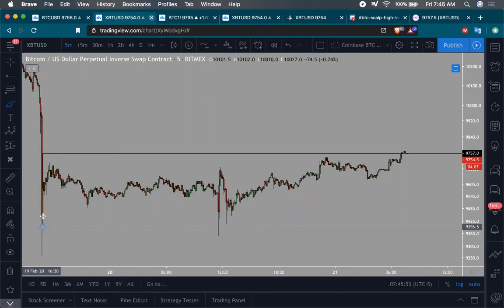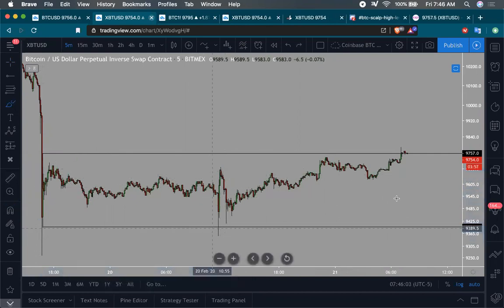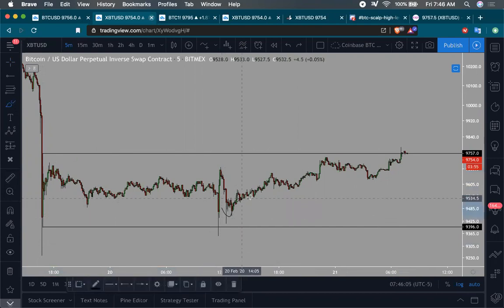Notice this low right here. We went like this, had a push up, and then boom, took out this low right here. And then we went off up here, and just maybe about 30 minutes ago, boom, we took out this high right there. So what do I think is going to happen next? Chances are much higher that the market is going to come back inside this range again. Now, if it holds above this area, then it will push off higher. Then we can start talking about targets higher.